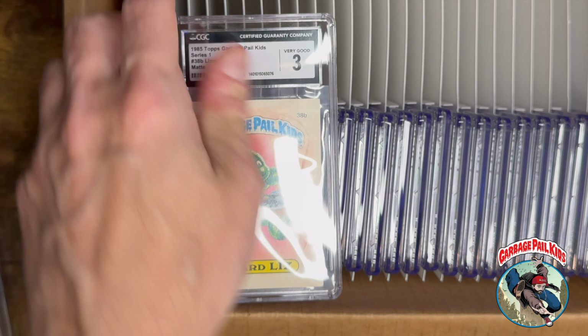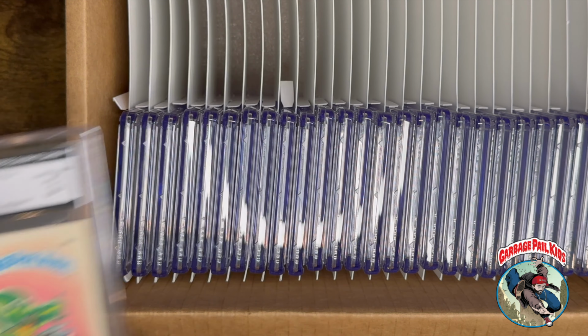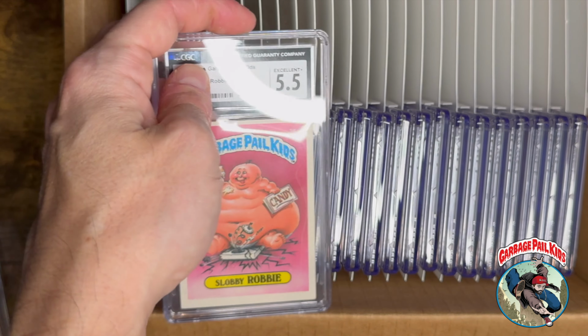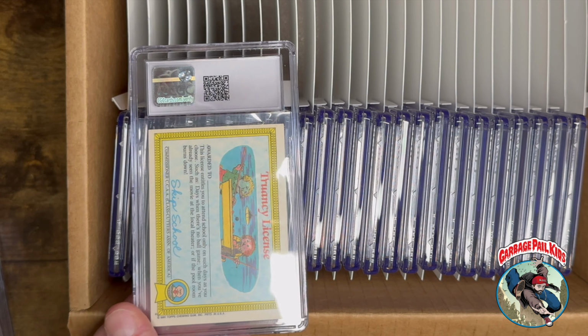Now we have Lizard Liz. Lizard Liz, unfortunately, came back a 3, a very good 38B. The cut's not too bad, but again, not one of my favorite GPK cards. I'm going to start on this end here, and it's not the counterpart, but it is one of my favorites from Series 1, Slobby Robbie. So Slobby Robbie came back an excellent 5.5, 26A Slobby Robbie.